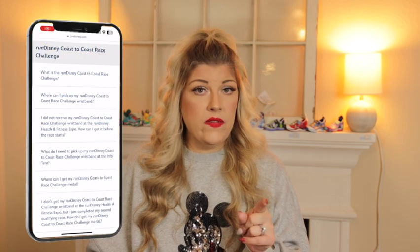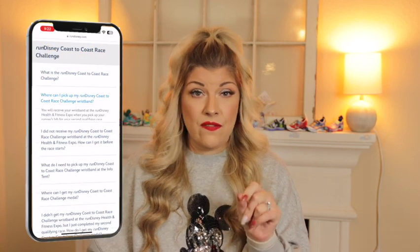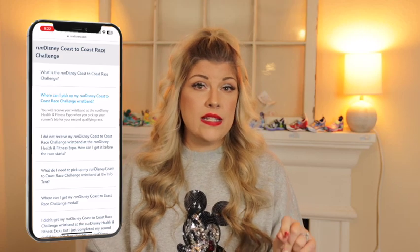You'll be directed to a special location to get your medal. Congrats on your Coast to Coast. Now, I know what you're thinking. I didn't see that anywhere in the event guide, and that's because it's in the FAQ section of the Run Disney website, which I will have linked below.